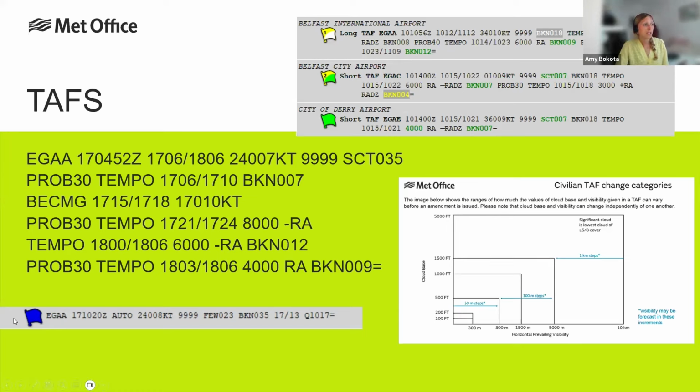And below we just have a METAR, so every hour or every half an hour, you have an observer on the ground, making sure that the weather is fitting within the bounds of this TAF that we are producing as well. So what does that look like?